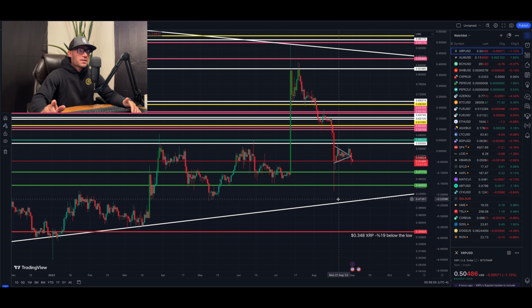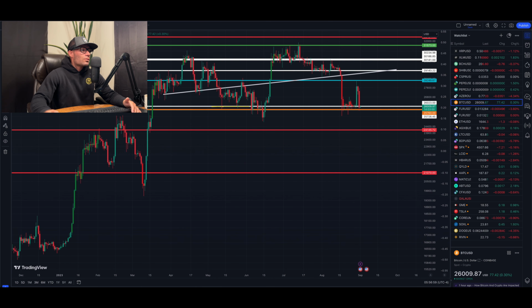But we did talk about yesterday that there is a chance that the Bitcoin chart, we'll touch base on this real quick, guys.